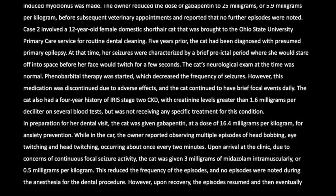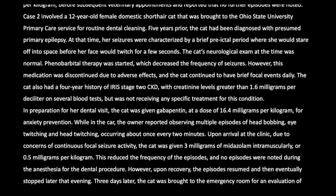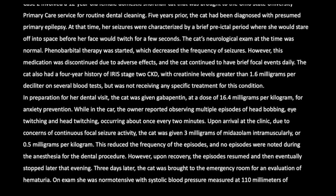The cat's neurological exam at the time was normal. Phenobarbital therapy was started, which decreased the frequency of seizures. However, this medication was discontinued due to adverse effects, and the cat continued to have brief focal events daily.